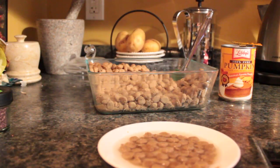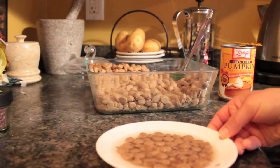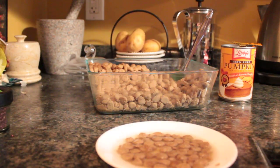This is how we keep it, and this is what we give to them. Little by little, we will decrease the water. I would say we feed them the mash about 4 days, and then we're decreasing the water, and then we're going to leave it like this, and then by the time about 7 weeks comes, they're going to be eating dry kibble.